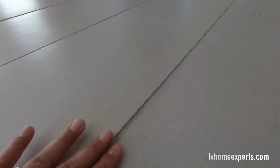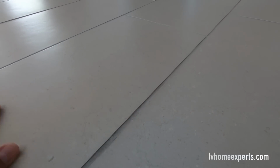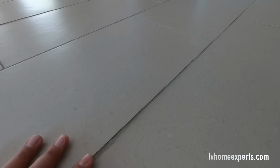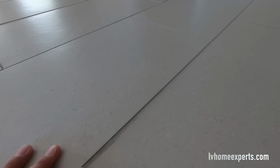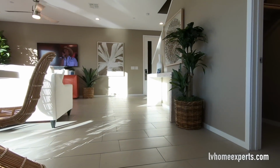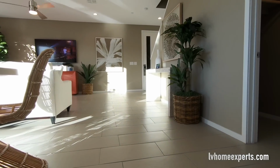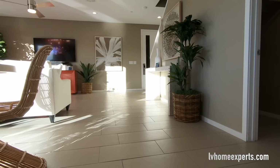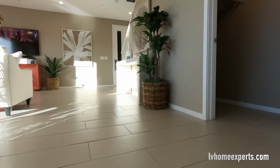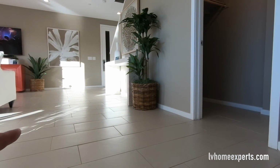Take a look at this. You see this right here? Look at this lip. Okay. When they lay tile, you need to make sure the floor is actually floated. Especially on the second floor, if it's just plywood, the plywood may not be leveled. It's very important that you level everything off before you tile it. A good tile guy could actually float the tile where they can make everything level.